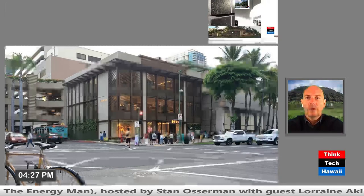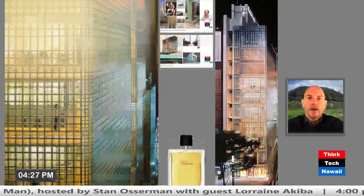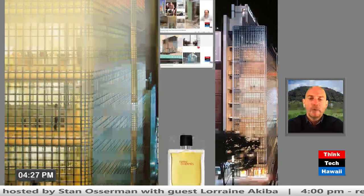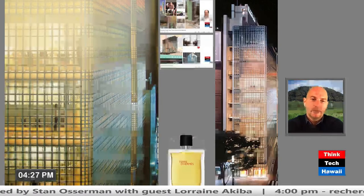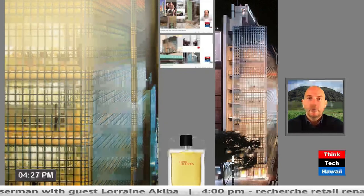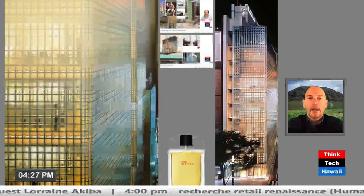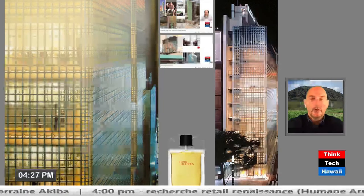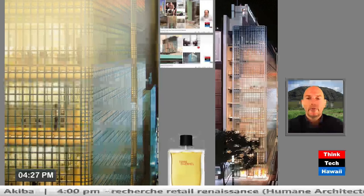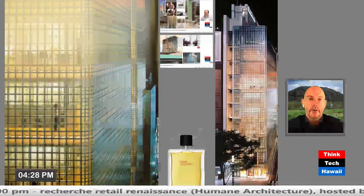Absolutely. So let's move on, I think we've got to move a little bit more quickly here. We're running out of time, but I want to chip in here. Hermes has been known for doing really good architecture for many of these stores. This is the Tokyo store by the acclaimed Renzo Piano. When we had a review with Neil Abercrombie at school, he was saying, maybe we should get a Renzo Piano building in Honolulu. And I agree with that.